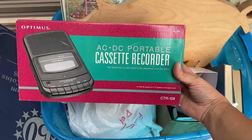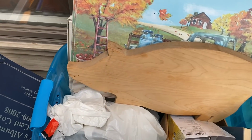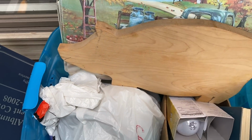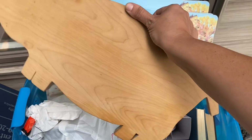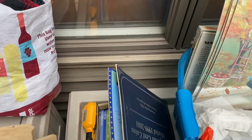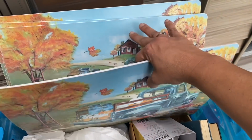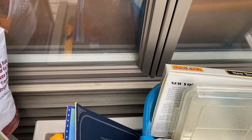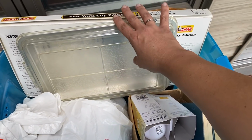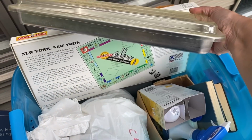Next, I found this portable cassette recorder. I brought this home for myself to use in my office. I know everybody's like technology and digital and all that, Theoni, but no, I like original stuff. So then I found this huge, thick, and heavy pig cutting board, and that was just meant to come home with me. And to my amazement, I found this set of four placemats in my grandmother's house. So we had more in common than I think. So I brought those home with me as well. Then what do we have here? This intrigued me too. This little covered pan. I just thought that was really cool.